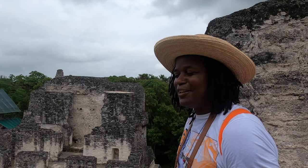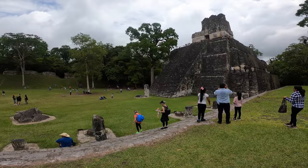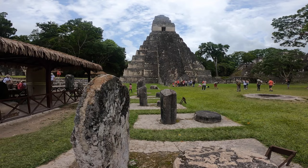Now the Grand Plaza is the most popular spot in Tikal because you have these tall twin towers right across from one another. And they were placed perfectly astronomically so that when the different solstices happened, the shadow of this tower would completely engulf the twin tower. An interesting way how they built astronomy into their faith and into their architecture.